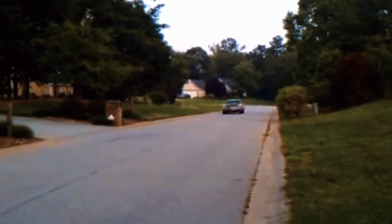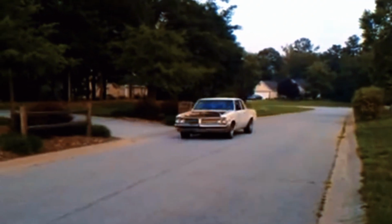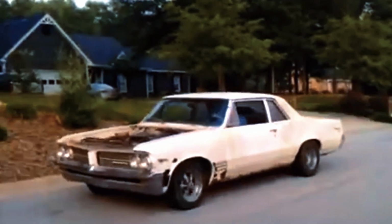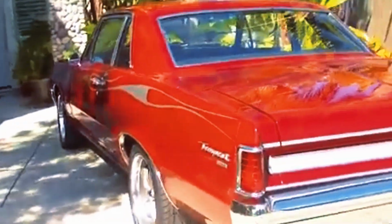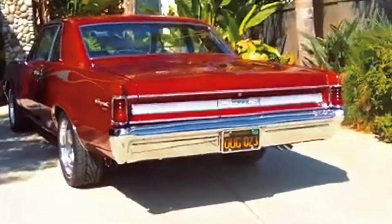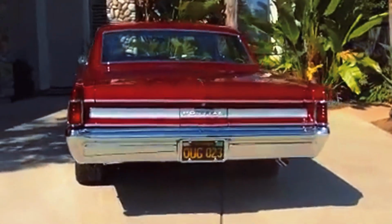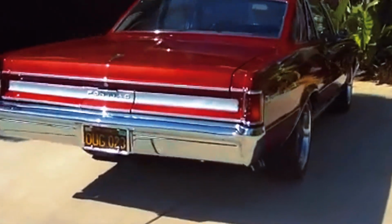The 1964 Tempest had a rather conservative and unremarkable design. While it was clean and functional, it lacked the bold and aggressive styling cues that were beginning to define the muscle car era. The car's design was more in line with practical, family-oriented vehicles, which made it less appealing to younger buyers who were looking for something with more visual impact.